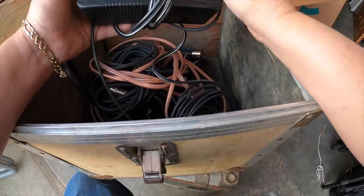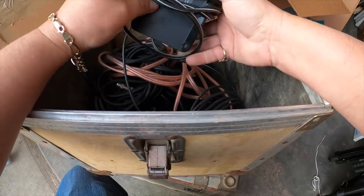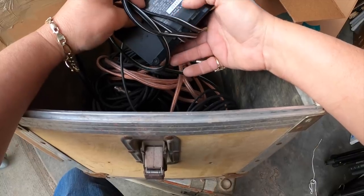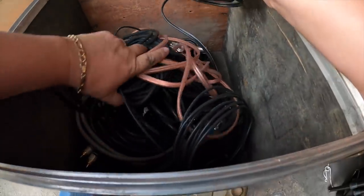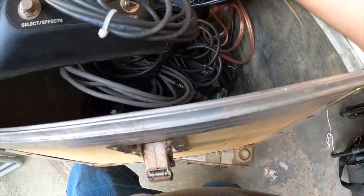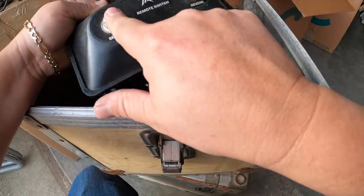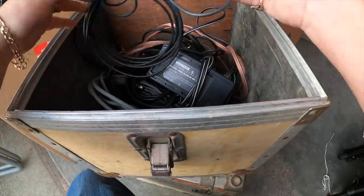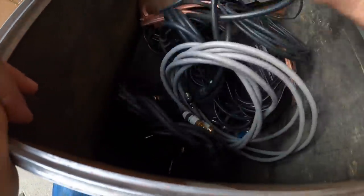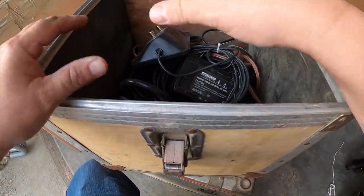Well, there's a battery charger for, let's see what it goes to. This is just a generic one. Oh, no, it has a model number on there, VM-AC64AS. Video equipment, I have a feeling it's for a video camera. Here's a whole bunch of cables. Now, these cables are good, you know. Oh, what do we have here? PV, remote switch, that's good. Select and effects, reverb. That's actually really good. You know what? We might actually have a PV amp.